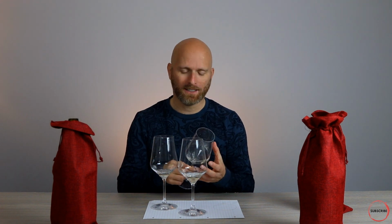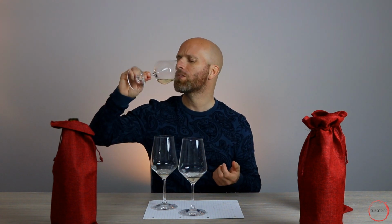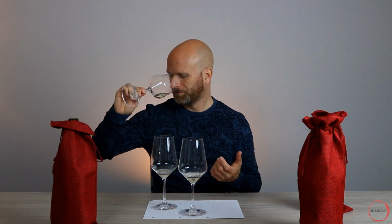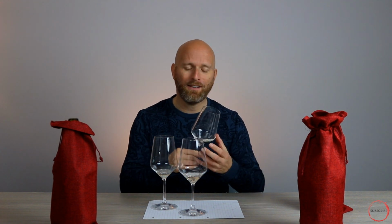Now, interestingly, on the palate, this one has really nice acidity, but this one to me felt a little bit smoother on the palate as well. It just felt that little bit more refined, a little bit softer perhaps. Very enjoyable. So let's talk about those aromas. Definitely grassier. Grassier, tomato leaf. It's still, to me, quite a limey one as well. So that's quite enjoyable.